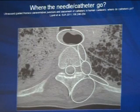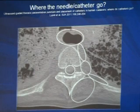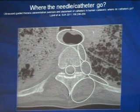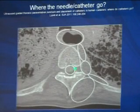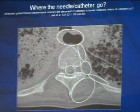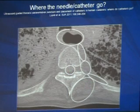Well, once you identify the space, you're happy, you injected the local anesthetic or you fed the catheter in, the catheter doesn't always stay where you expect it to go. They found that the catheter can migrate or can go into various spaces. It can go prevertebral, paravertebral, paraspinal, epidural or subcutaneous.